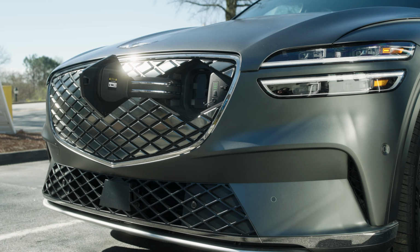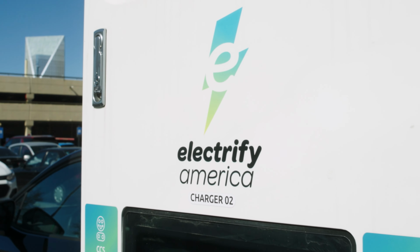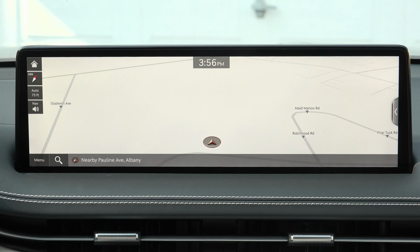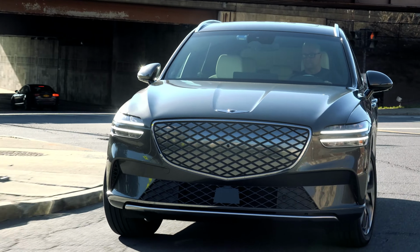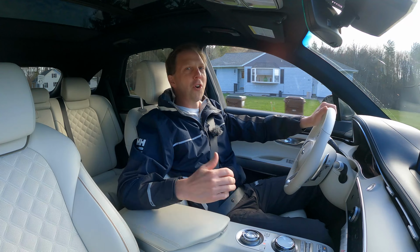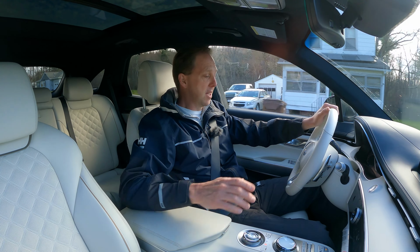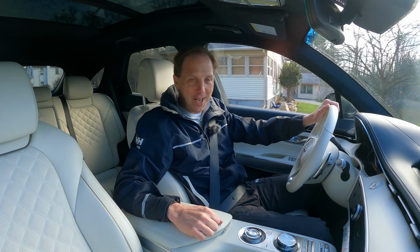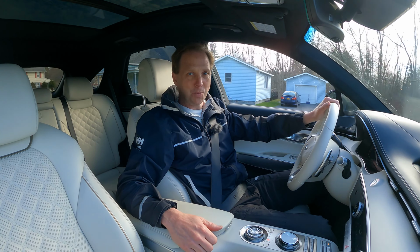And when traveling, owners can take advantage of 3 years of complimentary charging sessions at Electrify America stations, which, thanks to the latest map update, are automatically integrated with navigation instructions, so you'll know when and where you need to stop when voyaging beyond the GV70's range. From hyper-fast charging in under 20 minutes, to this gorgeous interior, to this boost mode which provides 10 seconds of 483 horsepower fun, the GV70 possesses all of the best attributes of an EV experience.